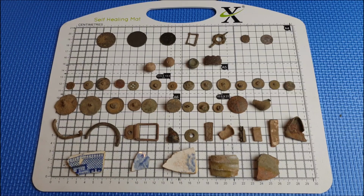Well, I was in that field for about 7.5 hours. Don't have a right lot to show for it really. Plenty of buttons, but the shotgun caps disposed of. I did find quite a few of those as well. But anyway, that said, here are the bits and pieces.